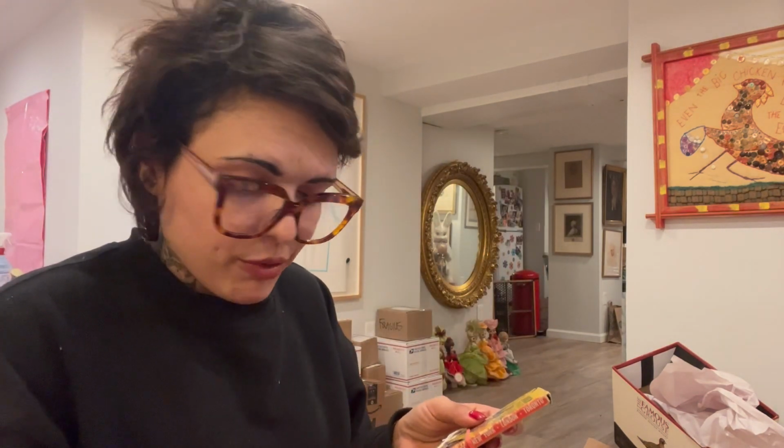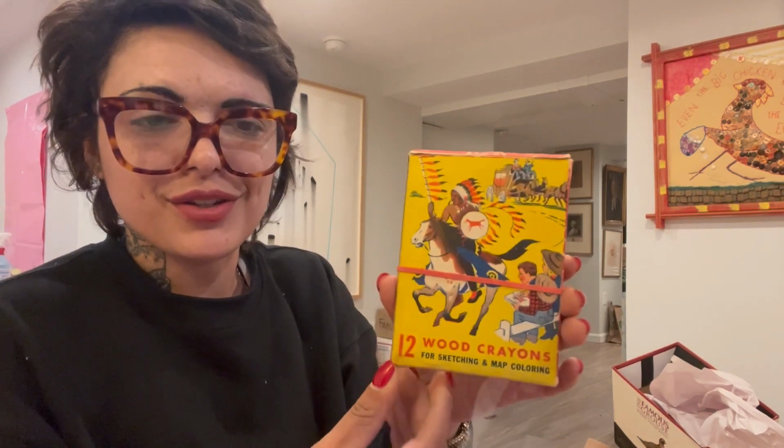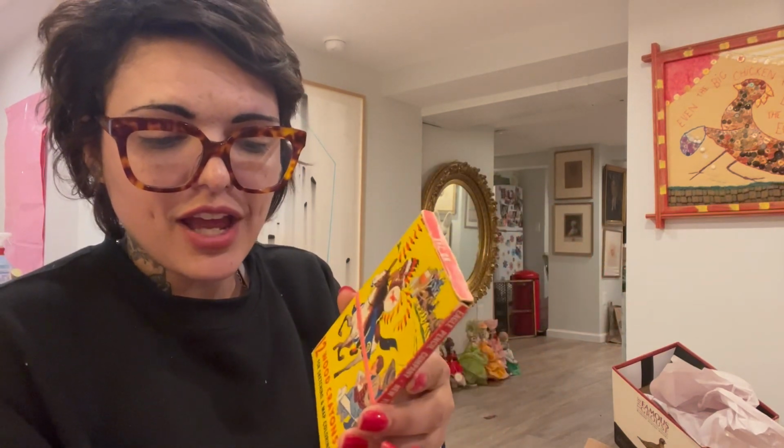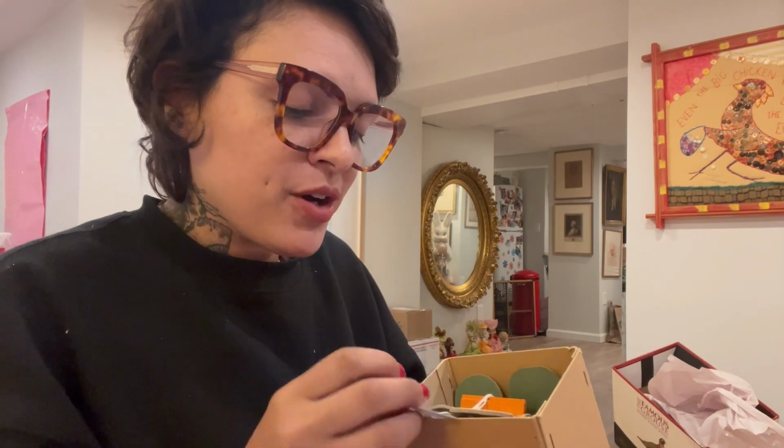Keeping with the cowboy theme, next is this rodeo pencil set. Again, with the graphics, I love the box. This is so cute. And this was only $5 and 20% off. Speaking of graphics, this is definitely something I would have picked up if I'd seen on my own. $4 and 20% off for all these vintage game pieces. I think they are so fun.